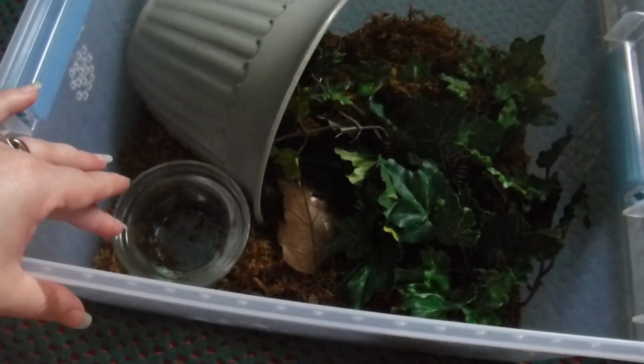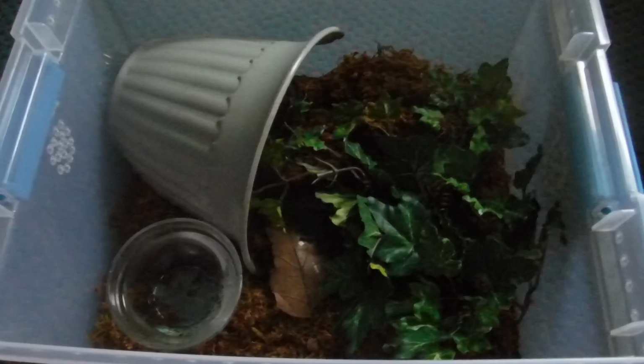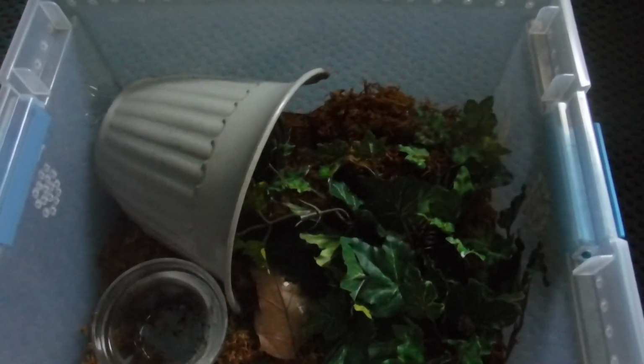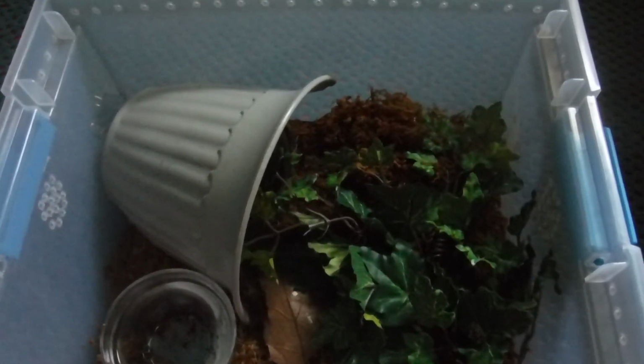My water bowl is big enough for her to fit into, though I never see her soak, but she always has the option if she wants. Now that we've covered that cover is very important, and that microclimates, different areas of humidity choices, are important.